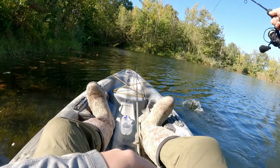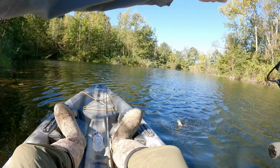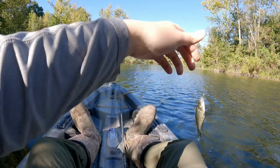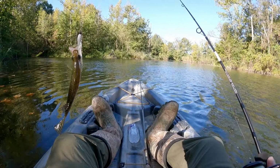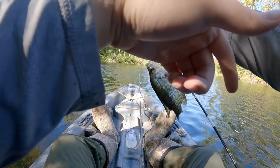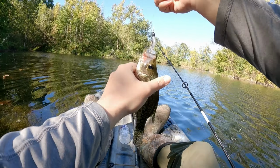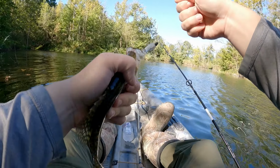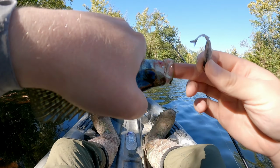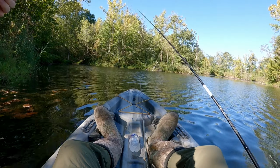Oh yes. Alrighty, I wasn't very confident with how this wind's been blowing, but this is a spot last time where I caught some crappie right here under me and then down more. That's why I was really wanting to try this shad fry right here. And there we go, we got a little bitty one. He's been caught before for sure. Thank you, buddy. Alright, that's a good sign.